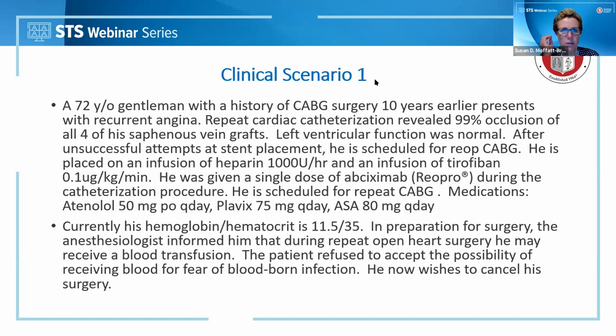Great, thank you very much. I do want to turn it over to Dr. McClure to perhaps comment on 2 and 8, in that they seem to be also pertinent in this particular scenario. Dr. McClure, do you mind expanding on those?